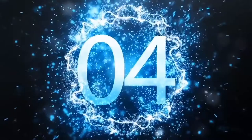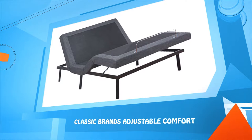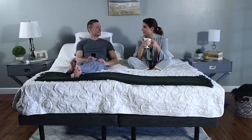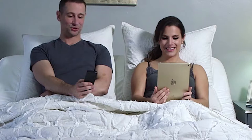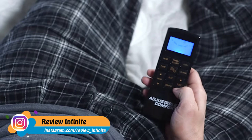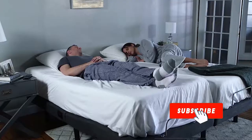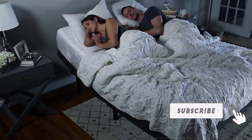Number 4. Classic Brands Adjustable Comfort. The Adjustable Comfort Bed Base has a wireless remote, USB port, and massage feature. Charge all of your devices with the USB port. With the touch of a button, raise your head and feet, activate the massage unit, or simply move into a preset position. The Adjustable Comfort is a perfect choice for sleeping, watching TV, reading, or working on your computer. And the massage feature adds soothing and relaxing comfort after a long day.